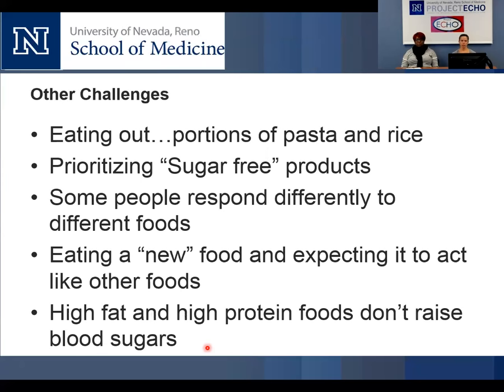A few other challenges that I think are just important to be aware of when we're trying to support patients with diet changes is that patients sometimes will prioritize looking in the grocery store for sugar-free products and thinking that they don't have to worry so much about how much they're eating, or thinking that if it's sugar-free, it's not going to really impact my blood sugars. But I always say sugar-free doesn't mean carb-free. Sugar is a type of carbohydrate. Helping patients understand that total carbohydrates are what are impacting their blood sugars can be helpful, so that they're not assuming sugar-free candies are not going to impact their blood sugars.